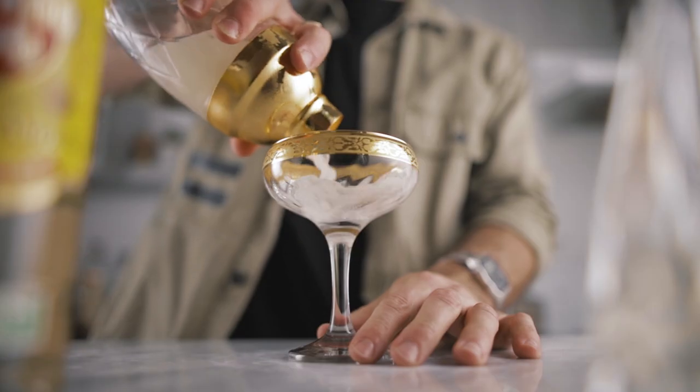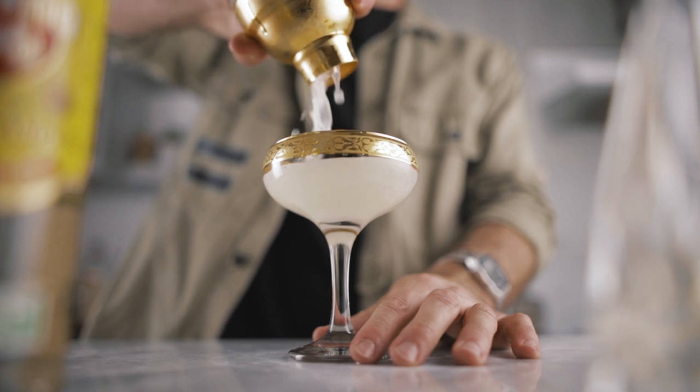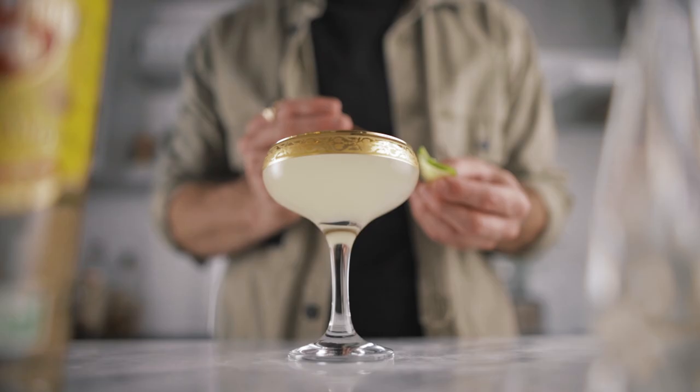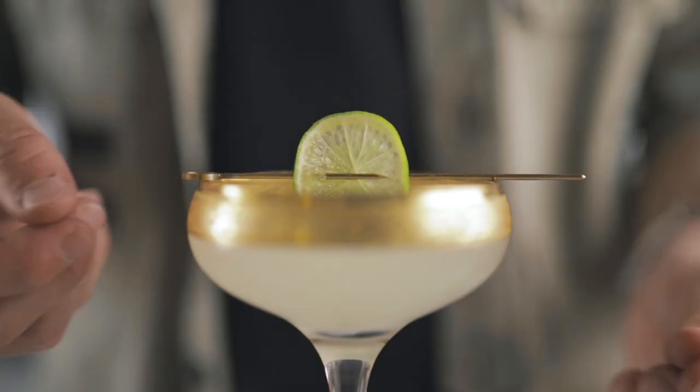So we're gonna strain it into our favorite cocktail coupe. No double strain in this case. I think the little ice shards in the daiquiri make for an even better cocktail. And for the garnish, just a lime wheel or a lime wedge on the cocktail, just like that. And this, my friend, is how you make the daiquiri. Cheers.